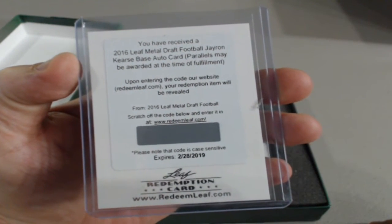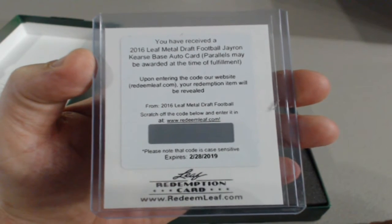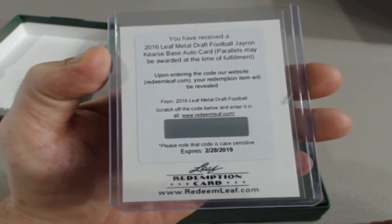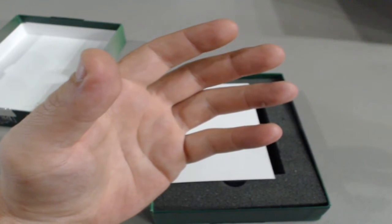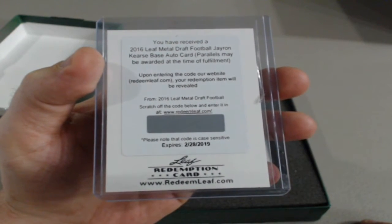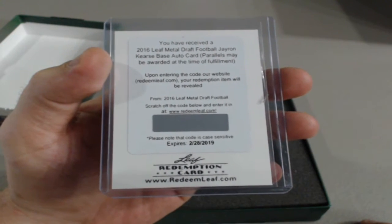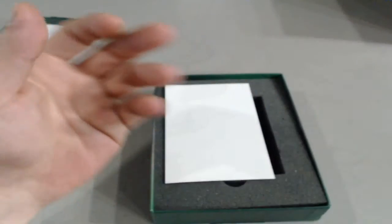Leaf Metal Football autograph of Jayron Kearse. J-A-Y-R-O-N Kearse. Remember Javon Kearse? Jayron. Still learning our draft class here, guys. He's Javon Kearse's nephew. He got picked up by Minnesota. I thought so. He got drafted in the 6th round. Minnesota, Swifty. 7th round pick.